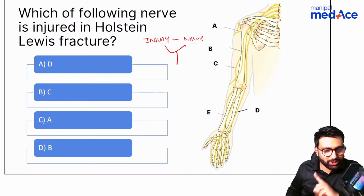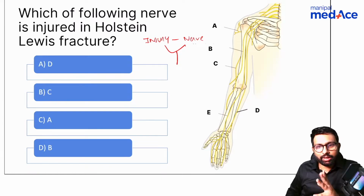See, you can expect one question like this, definitely. A question where they'll test three things. They'll test your anatomy skills, they'll test your knowledge of eponymous fractures and associated nerve injuries.